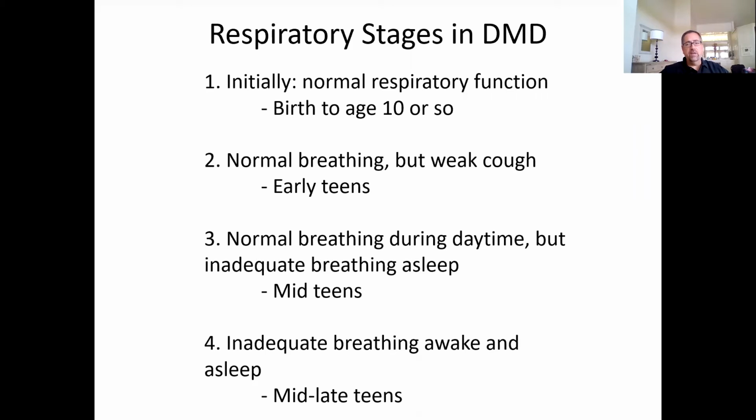But initially, when we look at pulmonary function, these kids have normal pulmonary function, just like any other child. These are not the easiest tests to get, but from birth to age 10 or so, we tend to see an increase in the numbers as they grow, as their lungs are getting bigger. But in the early teens is where we start maybe seeing a little bit of change in the strength of those muscles, and we may start seeing a weak cough at that point, in that kind of second stage. And I think in the literature, they would put this into like the mid to late ambulatory stages. That third stage, which might be mid-teens, this is probably around the stage that we're losing more ambulation, or I should say using the wheelchair a little bit more.